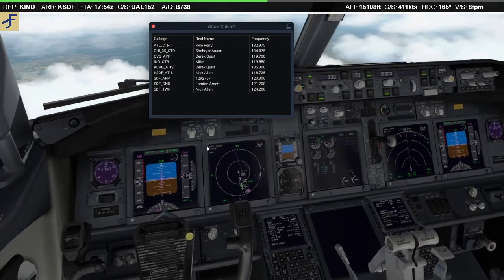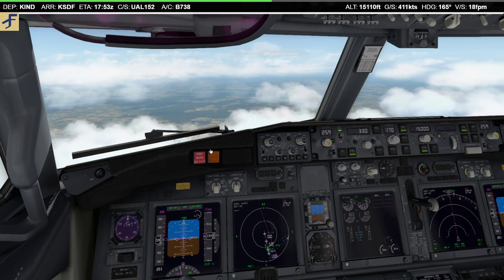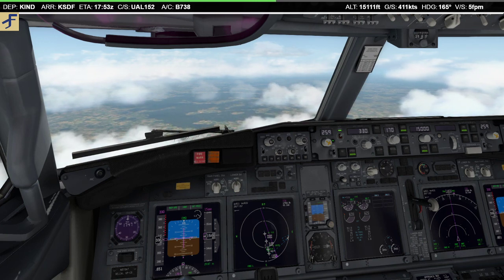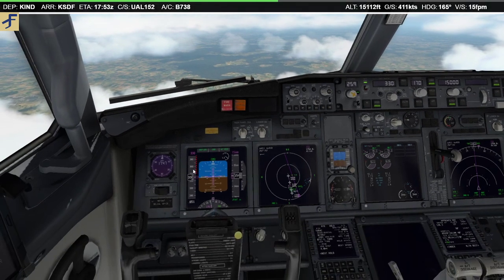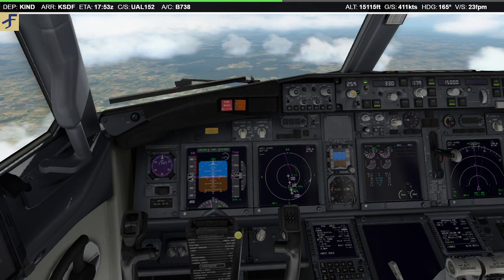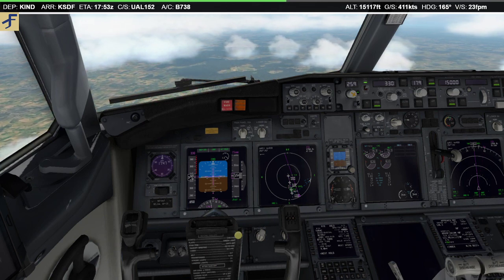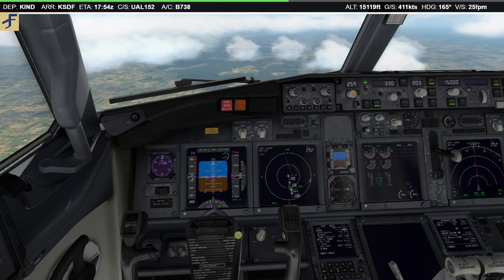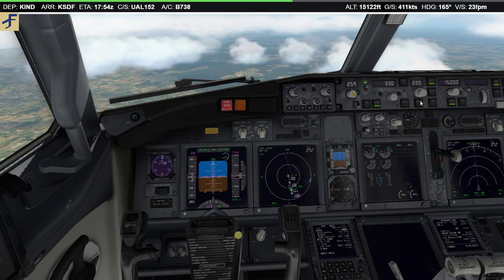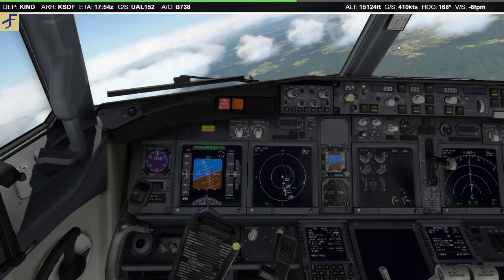Good thing I double checked. Louisville approach, United 152 with you at flight level 150. United 152, Louisville approach. Turn right heading 220, vectors for your descent. You can expect the ILS runway 17 right approach. Alright, right heading 220, expecting vectors for ILS 17 left. United 152. United 152, it was 17 right, but if you like 17 left, I can give that to you as well. Descend at pilot's discretion, maintain 8,000. Alright, descend at discretion to 8,000. It doesn't matter. United 152.